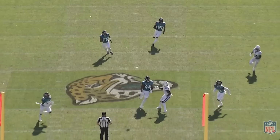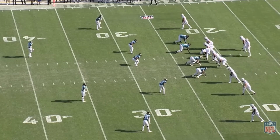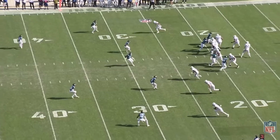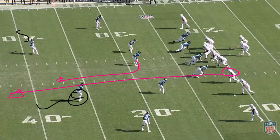And we'd love to see more consistency of him being able to drive the ball down the field, accuracy, all that stuff. But this is 3rd and 12-ish. I've already shown where the ball ends up getting thrown here. This number 3 taking the pipe. This middle field defender runs with him. This is split field coverage. So got 2 safeties back here.